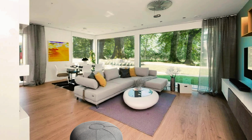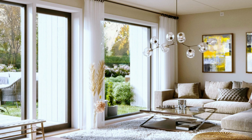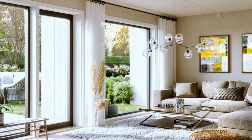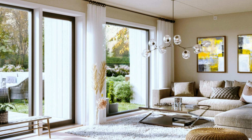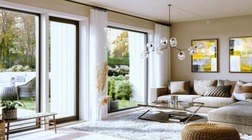After the sofa, all other furniture pieces are aligned. The placement of the sofa is not an easy decision. Therefore, we have uploaded this video. Check out the images and get inspired.